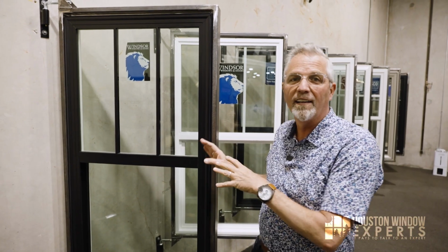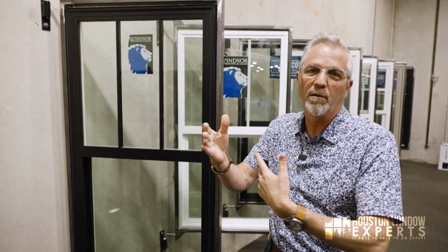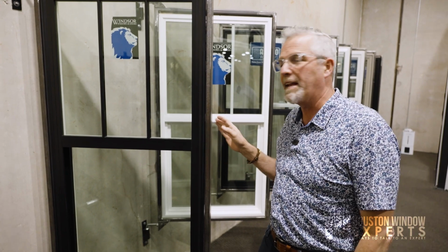But if you pick one of those other windows I talked to you about that come in about 60 colors, they can match any of those colors to this. And that's important if you're trying to build a hybrid project where you have some windows made out of wood and some are just made out of vinyl.